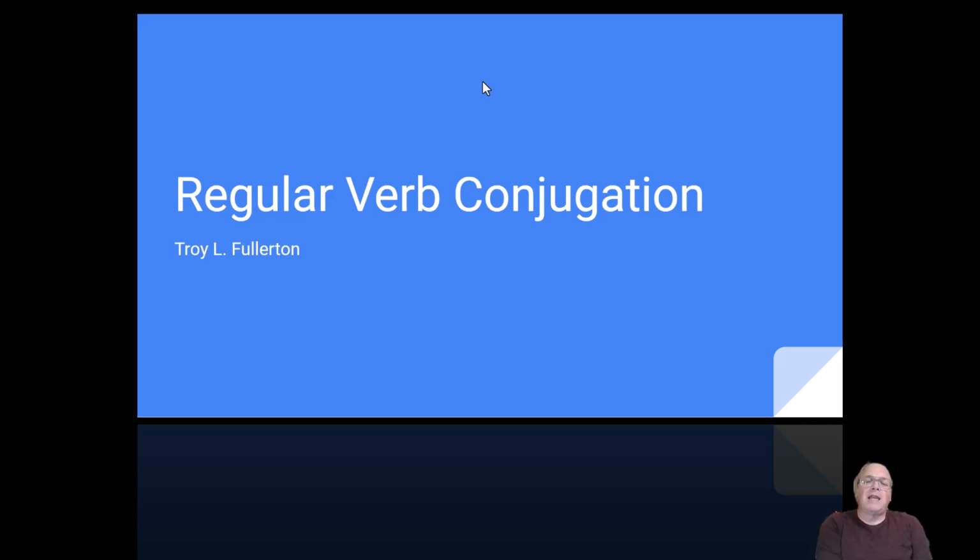We're going to study regular verb conjugation from possibly a different angle than what you've seen before tonight, and hopefully this is going to help you understand what we're talking about when we talk about conjugating regular verbs in the present tense in Spanish.